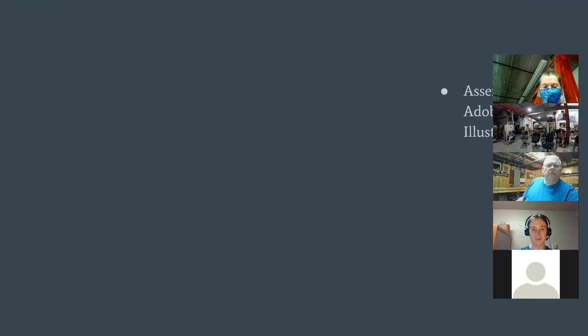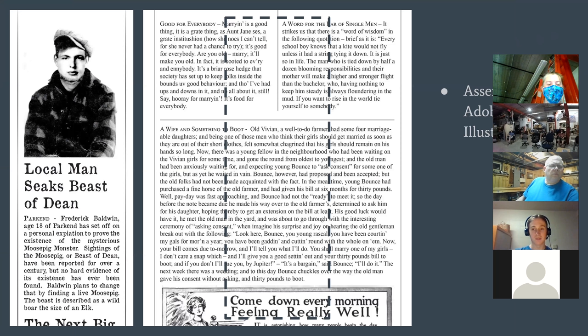So getting to this newspaper clipping, it says: Park End. Frederick Baldwin, age 18, of Park End, has set off on a personal expedition to prove the existence of the mysterious moose pig monster. Sightings of the moose pig or the Beast of Dean have been reported for over a century, but no hard evidence of its existence has ever been found. Baldwin plans to change that by finding a live moose pig. The beast is described as a wild boar the size of an elk.